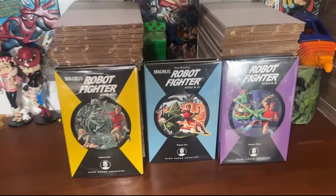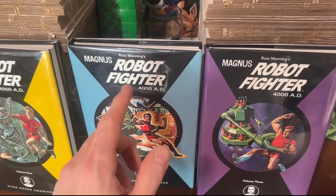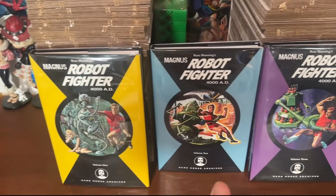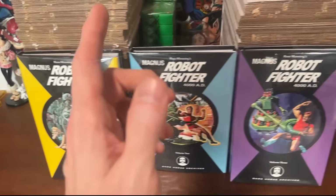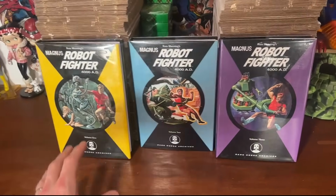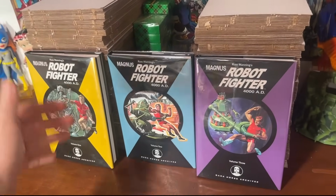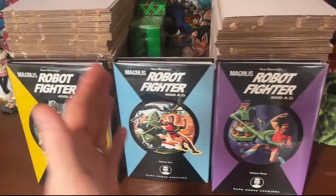All right, well, here it is, the complete 3-volume set of Magnus Robot Fighter 4000 AD. These are hardcover laminated books. The lamination was put on here by the collector who owned these books to protect the underlying cover from getting damaged. That's a great selling point for my buyer, who paid $225 for these 3 books, partly because of the condition, partly because of the scarcity, the difficulty finding all 3 of these together. Even if you see these individually, they sell for good money.